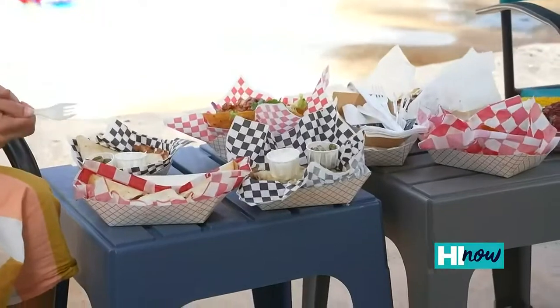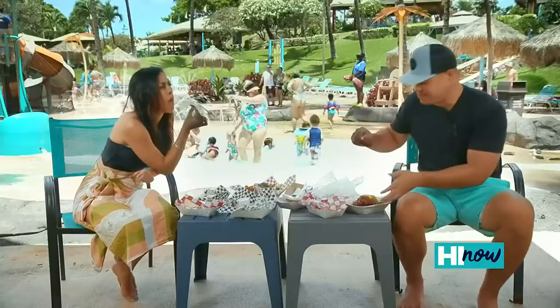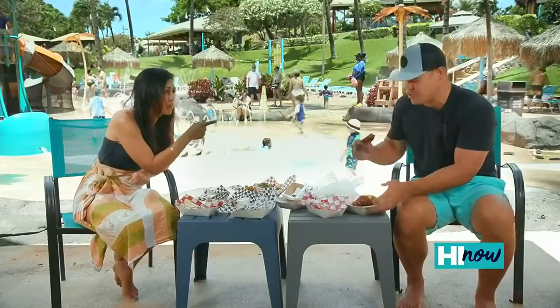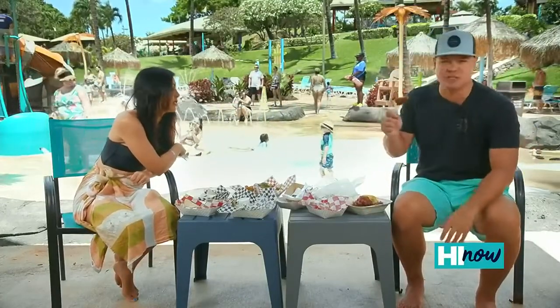Also, I got the honey barbecue chicken plate. And what I love about this is portions. This is local brother sizes. Two scoops rice and the corn. They don't skip on the chicken. Oh, my God. Super tasty, and they give you plenty.